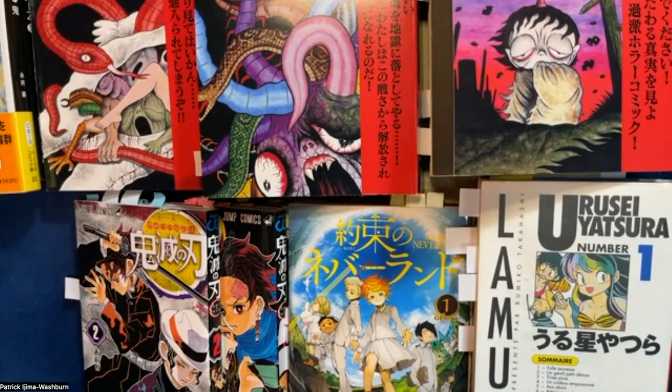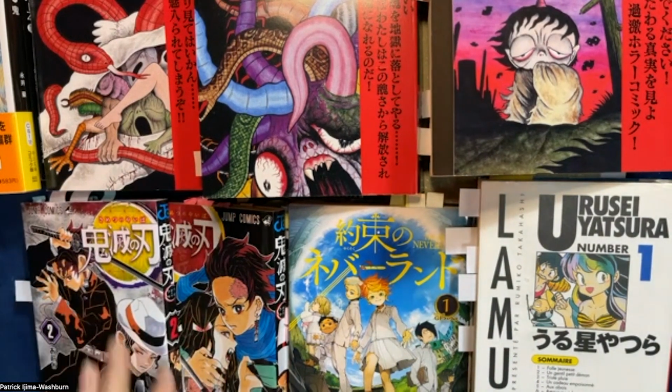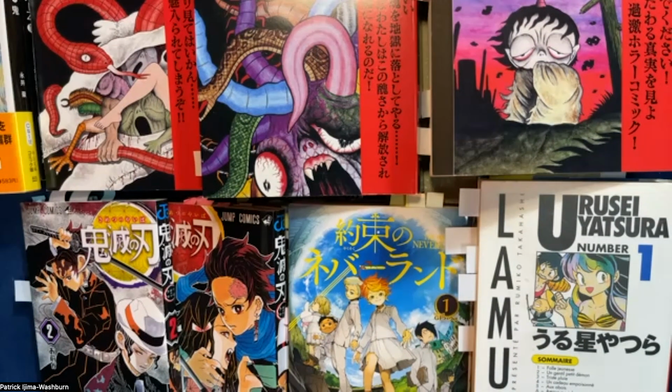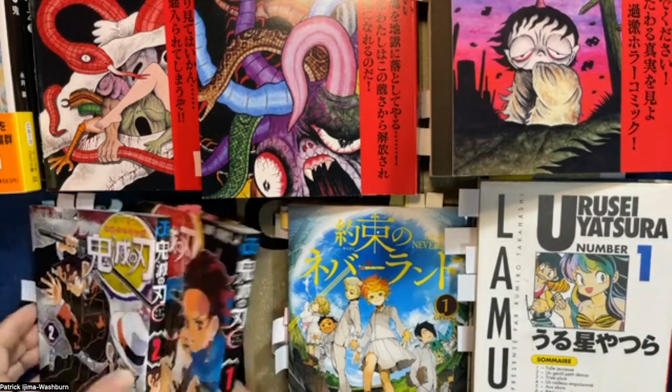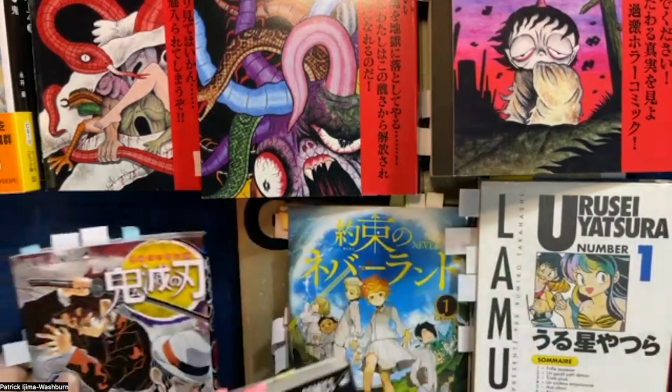So I think we see in a lot of Japanese comics the Oni as more than just a bad guy. Okay. And then we're going to get into more of that later. I'm just going to work my way around. Let's go ahead and talk about Kimetsu no Yaiba, the Demon Slayer.